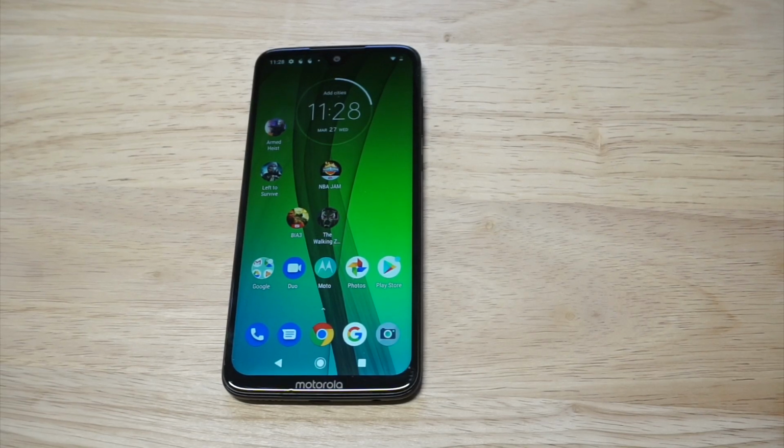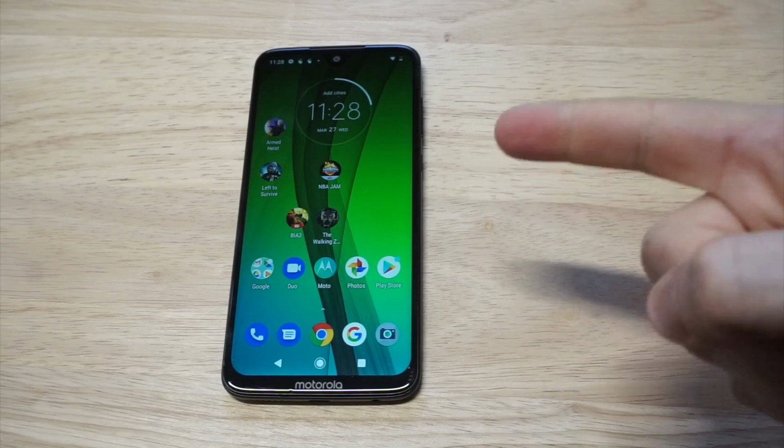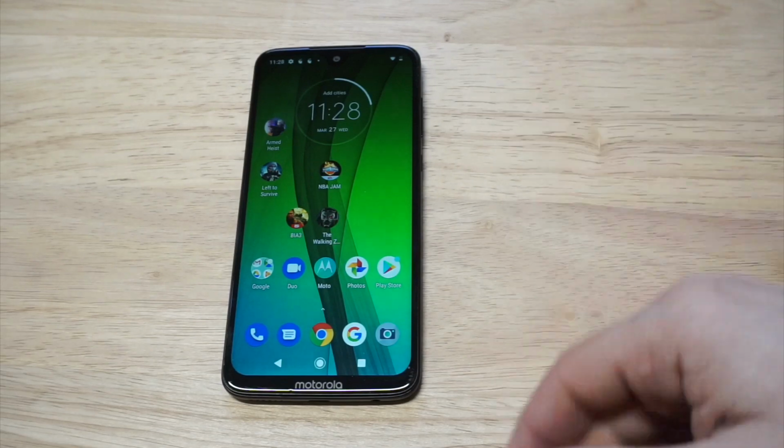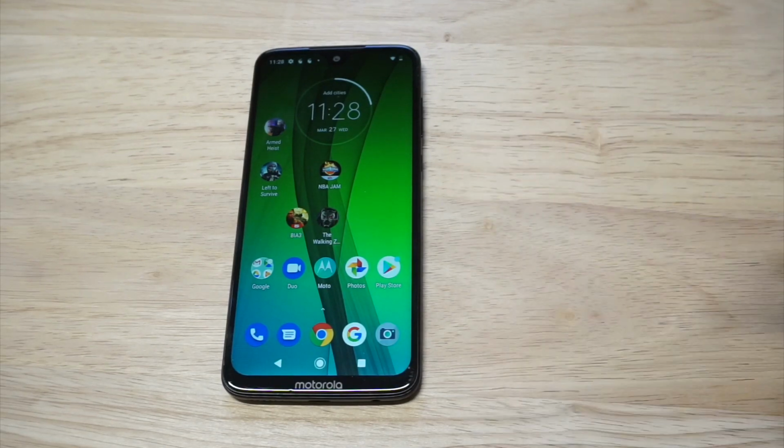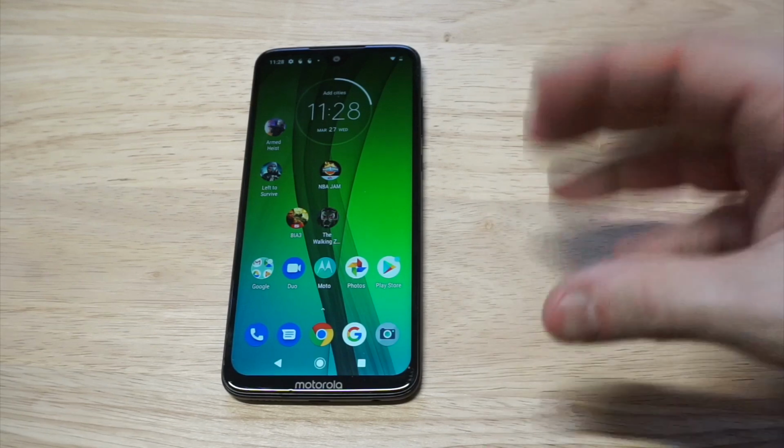I'm going to be showing you my pick for the best phone under $300 to check out in 2019. We're going to be checking out the Moto G7. I think this is definitely the best mid-range phone to come out so far this year. It's got a 6.2-inch LCD display that looks awesome. The phone is also really loud. It's got a 12-megapixel back camera, and it's really got good battery life. 3,000 mAh built-in battery. It'll get you through most of the day.